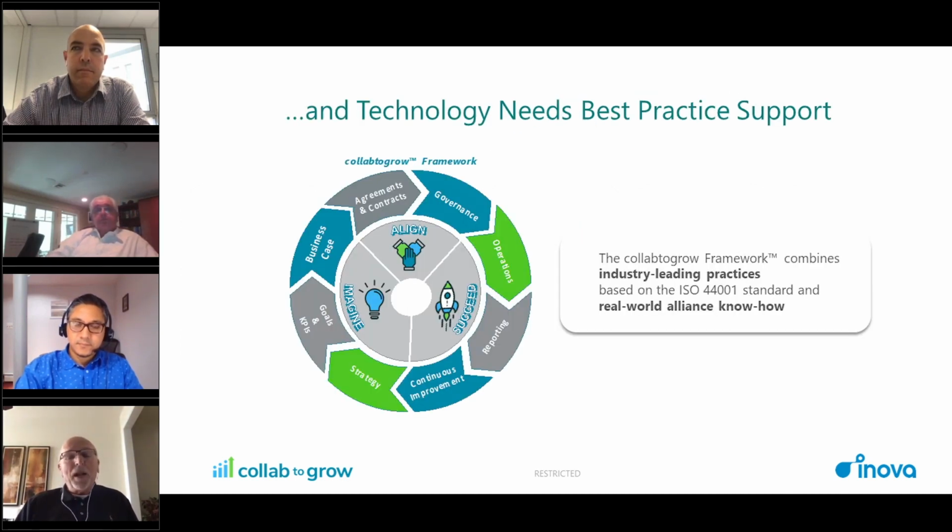So we also talked about underpinning that technology needs to be a level of best practices. And as Ken mentioned, we built a framework that leveraged a lot of the richness from ISO, complemented by our own real-world experience and know-how. And we built a framework that has 8 dimensions and 3 guiding principles. Don't want to spend a lot of time on each of the dimensions, but I do want to spend a bit of time on the guiding principles. So if you could move to the next slide, please.